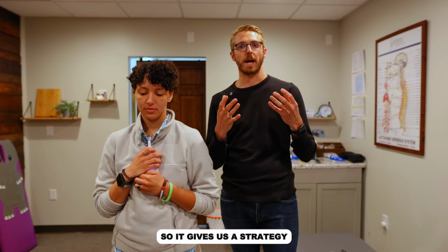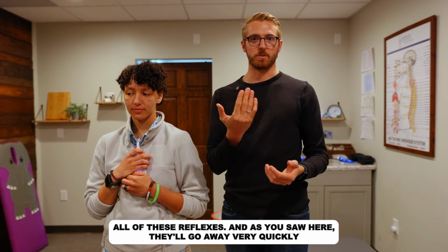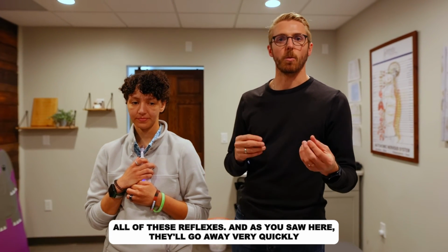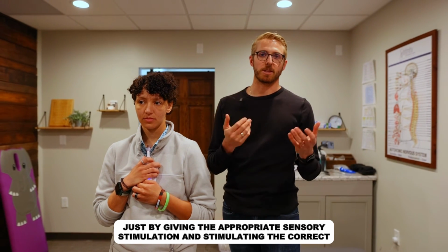So that gives us a strategy: we're going to utilize those things during therapy to rehab all of these reflexes. And just as you saw here, they'll go away very quickly just by giving the appropriate sensory stimulation and stimulating the correct areas of the brain.